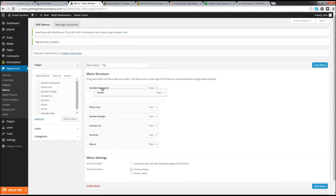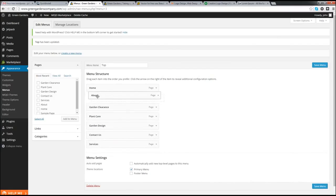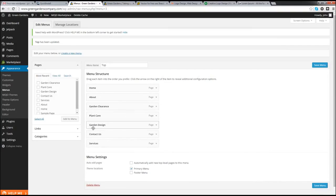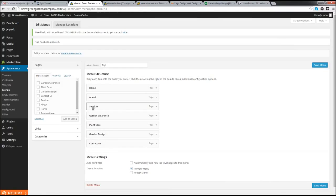Just simply drag and drop. So we want home to be kind of at the top. Then we've got about, we'll drag that over here. We've then got services, which is next, that's there. Now what we want to do is make garden clearance, plant care and garden design child links underneath the parent of services.